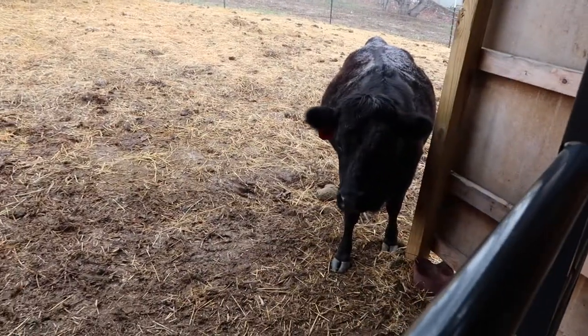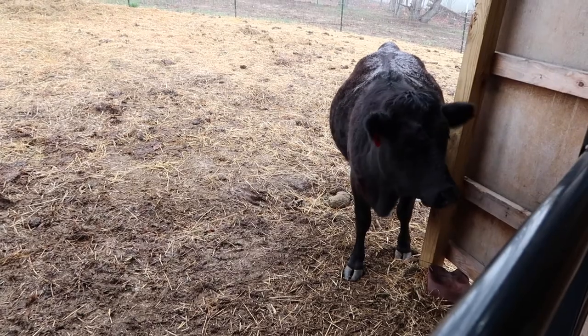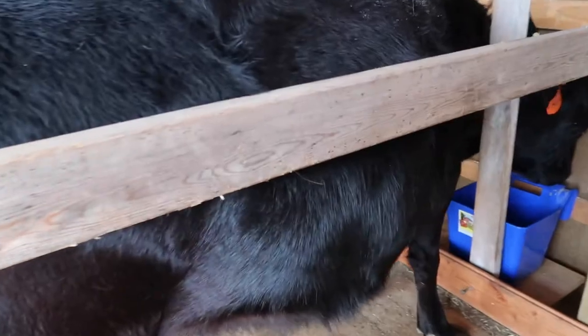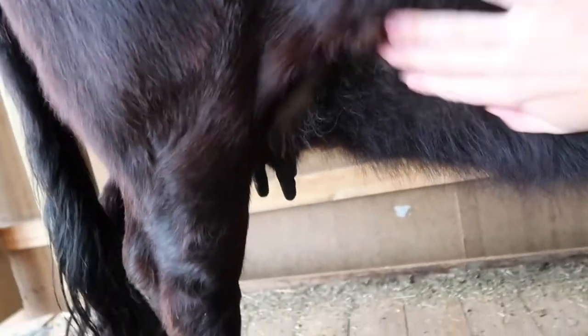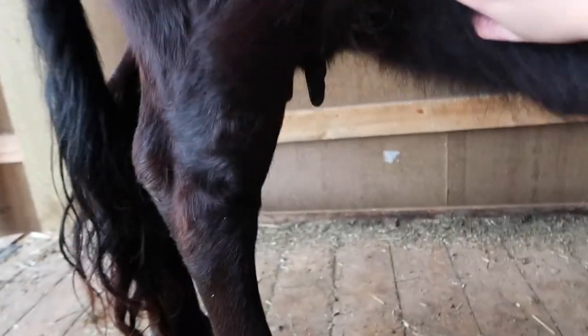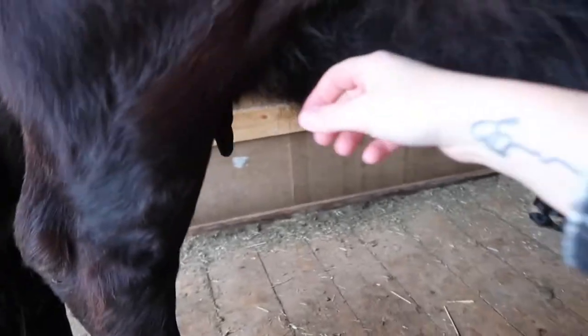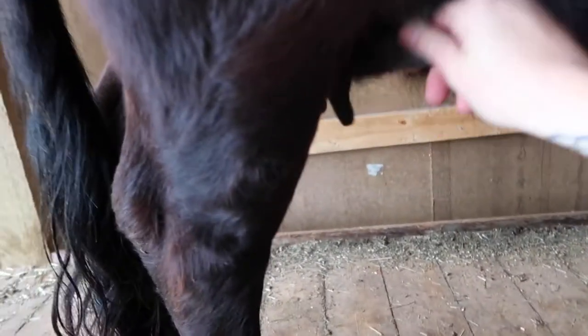It'll just be nice to get her used to what to do in case we ever do want to be milking two cows at once, and get her used to milking and all that that entails. One of the things that we do is we just start touching them everywhere that we would be touching when we're milking. Fanny pretty much knows what to do because I milked her last year. She was a heifer last year.